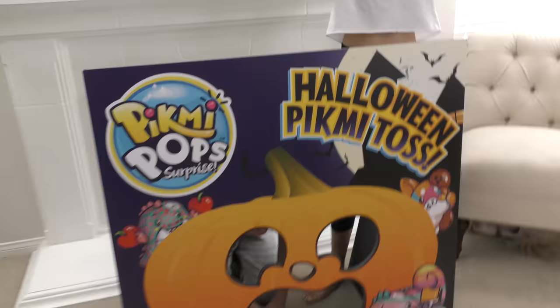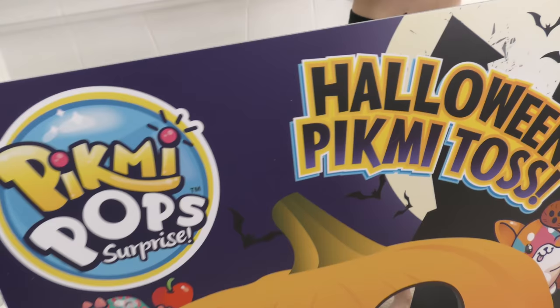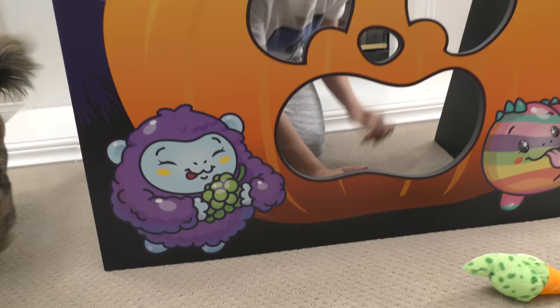Oh, that's huge. This is from Halloween. Oh my goodness. It's a game. I don't care if it is Halloween. We're going to play this game. Vicky Pop. Yay. So it's a big stand for Pick Me Pop. So it looks like it's the Pick Me Toss. And you're supposed to toss your Pick Me's through here. And we don't have any more Pick Me's. Oh, we used them all.